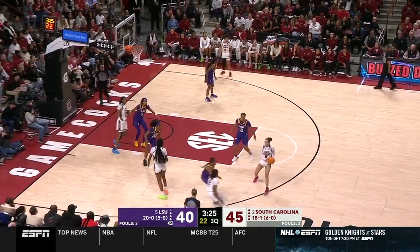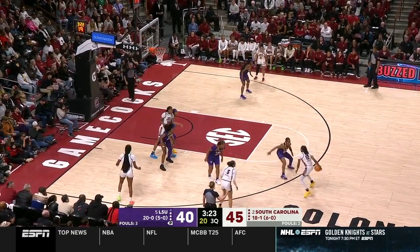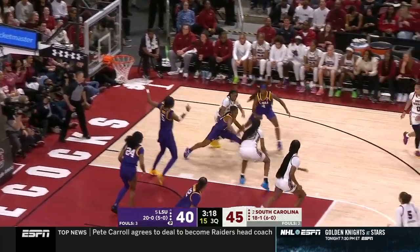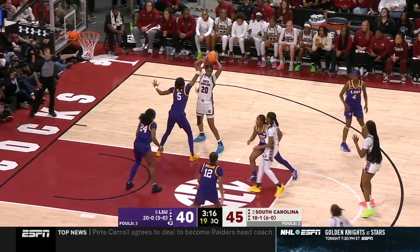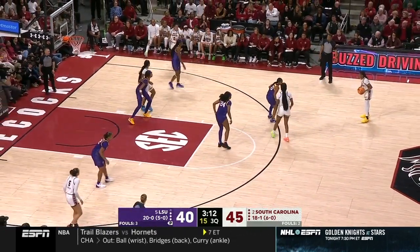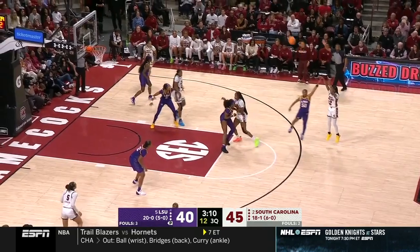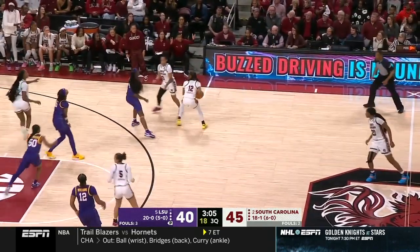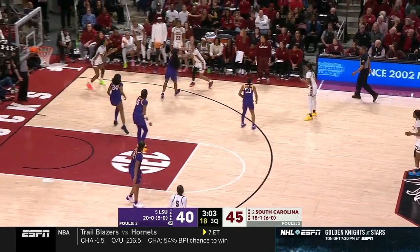Well, for LSU, you want to get some stops and try to get out in transition. That's where Flau'jae really flourishes. Wiley comes up short. Feagin, another offensive rebound for the Gamecocks. Flau'jae flourishes. I see what you did there. Wiley. Wiley gets it back under duress.